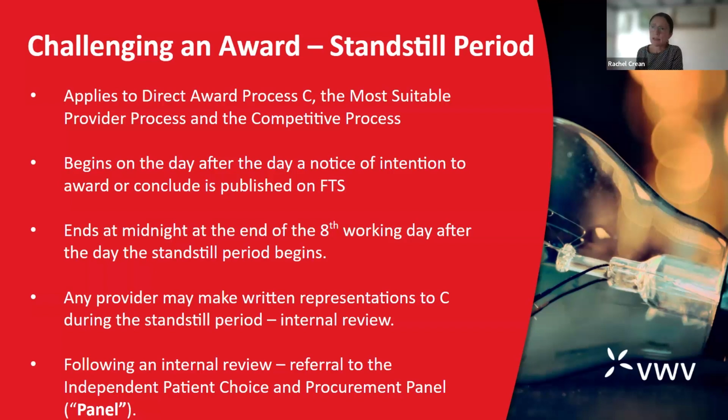So any provider may make written representations to the commissioner during the standstill period. And then that triggers an internal review. If you're unhappy with the outcome of the internal review, you can then escalate with a referral to the Independent Patient Choice and Procurement Panel, which I'm just going to call the panel.